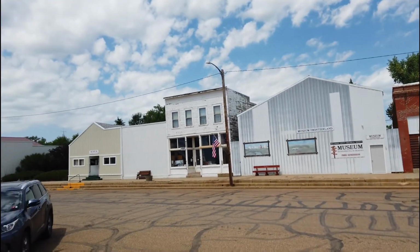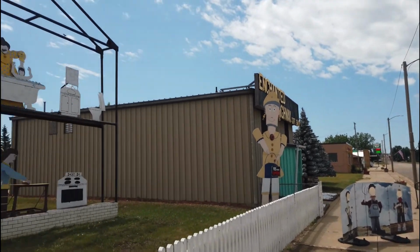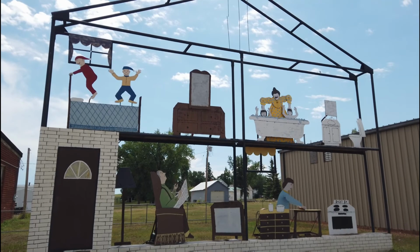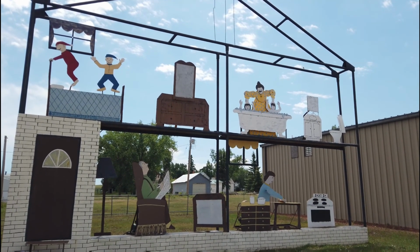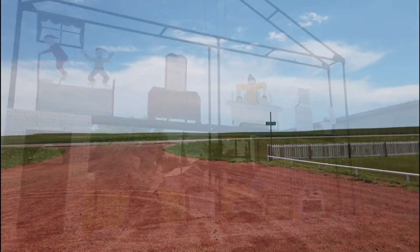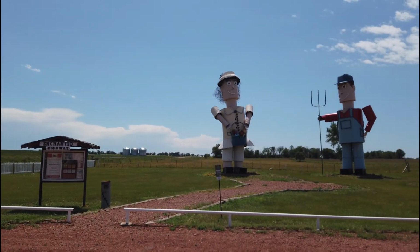And then we'll be seeing a whole bunch of these world's biggest sculptures this guy's done. And it's called the Enchanted Highway, but it's something. And it's all this kind of stuff. And none of it's mechanical like this, but it's really pretty cool. So anyway, now here we are. And this is the first one you come to.